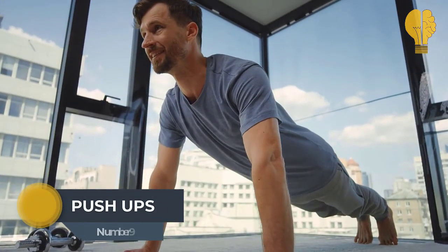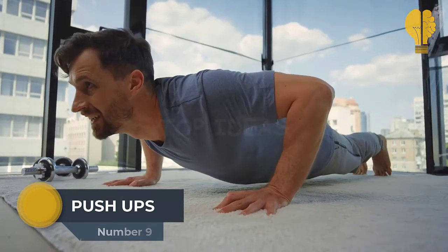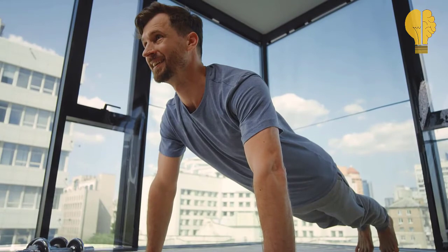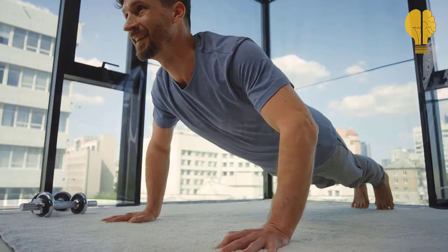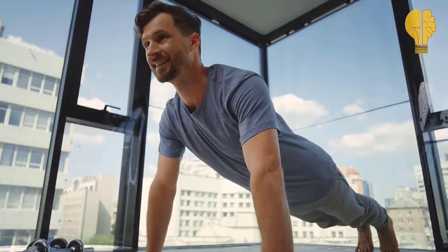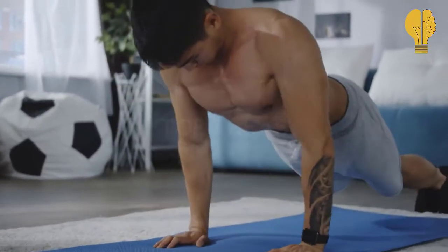Number 9. Push-ups. Get in a plank position and bend your elbows to lower your chest as close to the floor as possible, and then back to the plank position. Repeat. Stay on your toes if you can, but feel free to drop to your knees if you need to make the push-up easier. Keep your core tight and be careful to not let your hips sag.